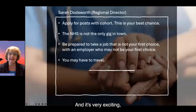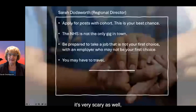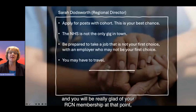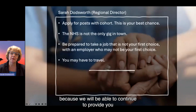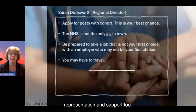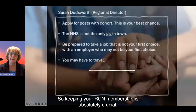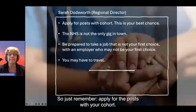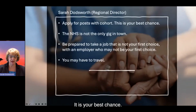And it's very exciting, it's very scary as well, because this is the time when you'll be newly qualified and you will be really glad of your RCN membership at that point, because we will be able to continue to provide you with professional support, and should you find any issues, representation and support too. So keeping your RCN membership is absolutely crucial, particularly in your first roles. So just remember, apply for the post with your cohort. It is your best chance.